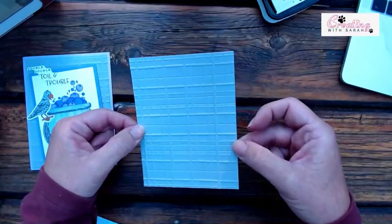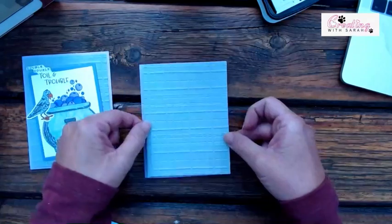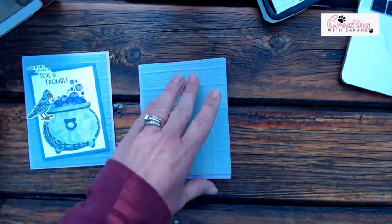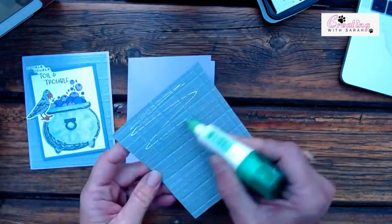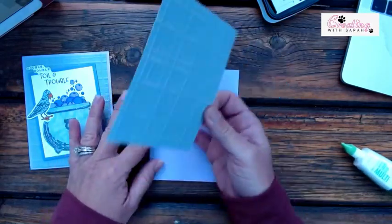Hello, Kelly. Welcome. I'm so happy you joined. I ran this through the embossing machine. It is smoky slate, even though it doesn't really look like it. And I'm going to put some adhesive on the back of it, and we're going to set this down.